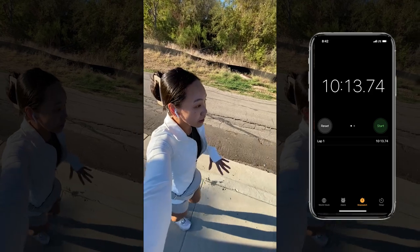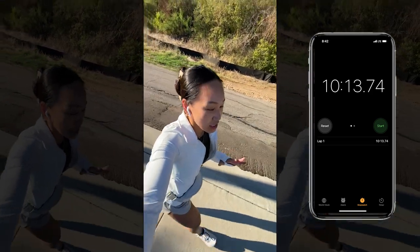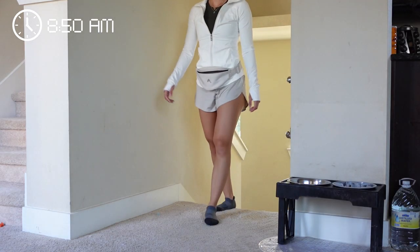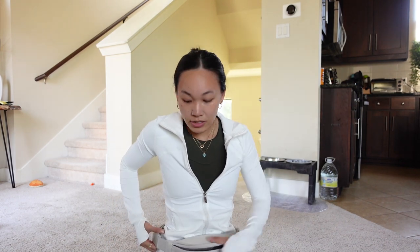Not gonna lie, probably one of the best runs that I've ever done because the weather was immaculate. 10:13 was my final time. I'm really, really happy with that because my miles have been averaging 11, 11:15, but to shave off a whole minute is crazy.